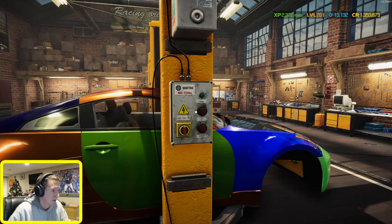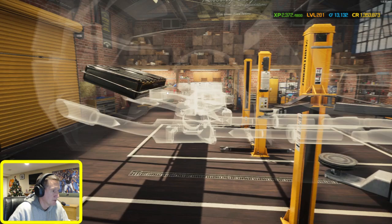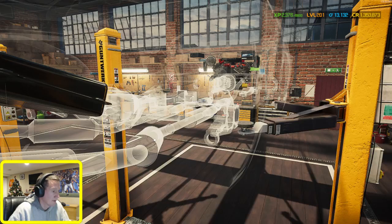So we can close up the hood. And we can start working the suspension system. Oh, and the fuel system, which will be the last. Fuel and exhaust will be the last things that we'll have to three-star, and the trans, of course. Fuel pump, three-starred already. So let's grab the exhaust while we're thinking about it.